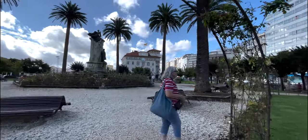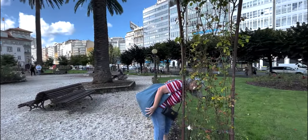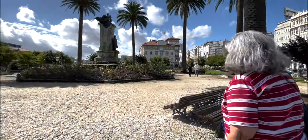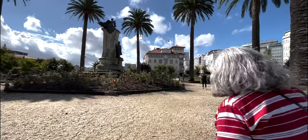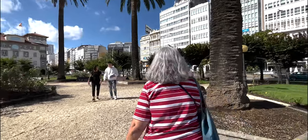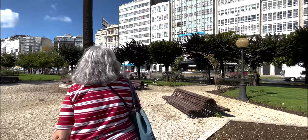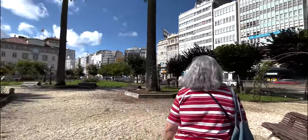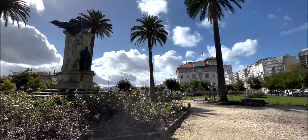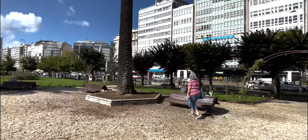What I was saying is there seems to be a lot more dogs in Spain than there were in France, but maybe not as many as there were in Germany. Germans love their dogs. Apparently, so do the Spanish. It's a big beagle.